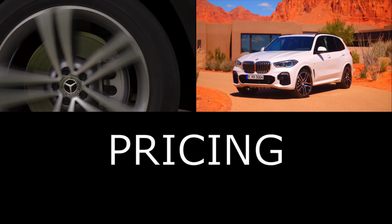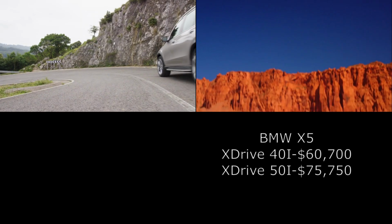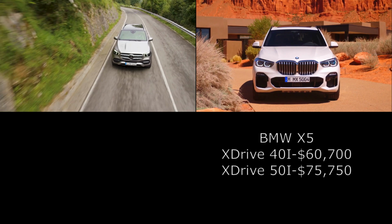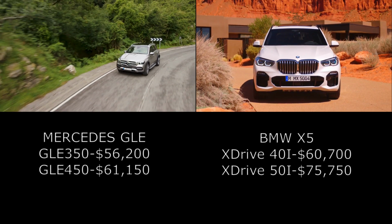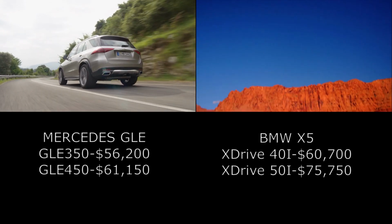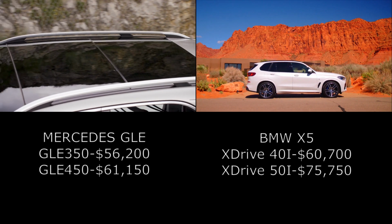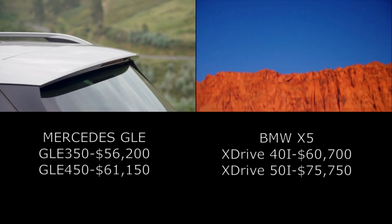Let's start off with the pricing, shall we? The BMW X5 comes in at a base MSRP of $60,700 for the xDrive 40i, and the xDrive 50i comes in at $75,750. The Mercedes GLE comes in at $56,200, and the 450 comes in at $61,150. The pricing difference between these two cars and the various trim levels that they're offered in is due to the engines, which we'll talk more about later on in the video.